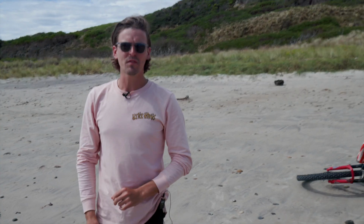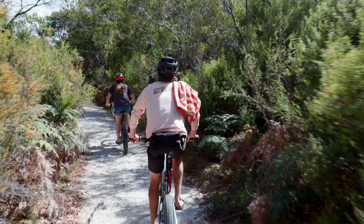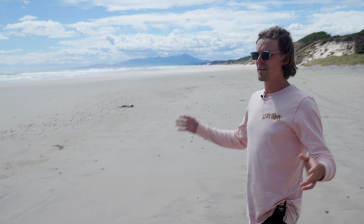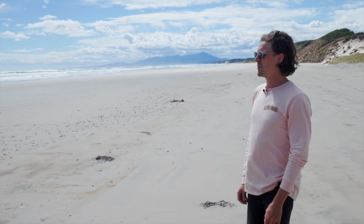Tassie's got a bit of a way of spoiling you, particularly if you like a swim after your ride. We just drove over from Zeehan, about half an hour away, and about 20 minutes outside of Strahan is the Ocean Beach Trail. That's a short pedal along there, and that brings you out at this jam-packed beach. We're gonna try and find a place to sit down, and then we'll go for a swim, I reckon.